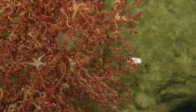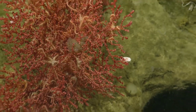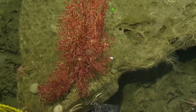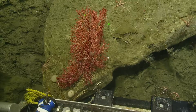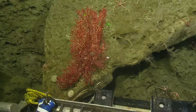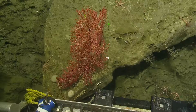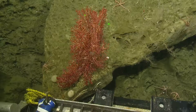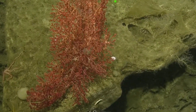I suppose we'll get them. Yeah. Odds are. This one will be really interesting in the lab to preserve all of these associates. Lots of associates on this one. Associates on associates. There it is. Got it. Lots to learn. It's like a little forest right here.